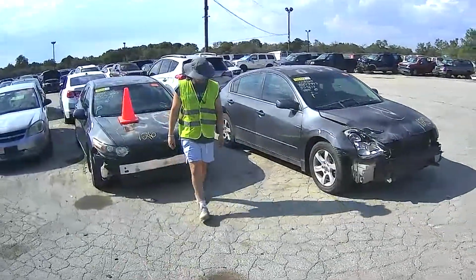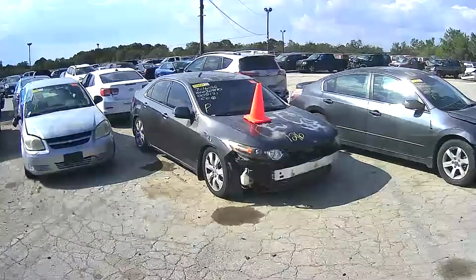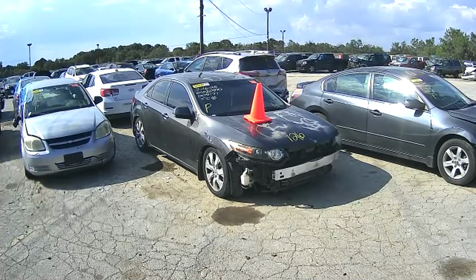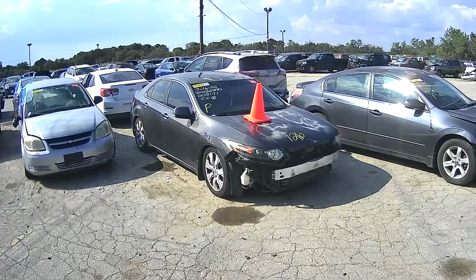All right, up next is going to be lot number 126, 2009 Acura TSX, folks. 2009 Acura TSX. 275, now 300. $300, now 3 and a quarter. 3 and a quarter, now 3 and a half. Bid 3 and a half. 350. 3 and a half, now 375. I'm at 3 and a half, now 375.